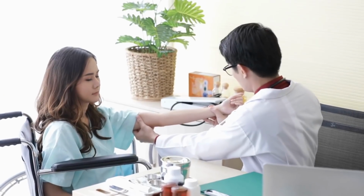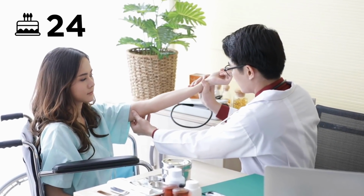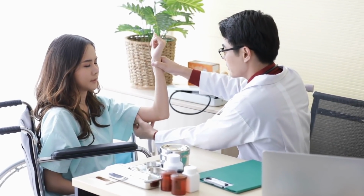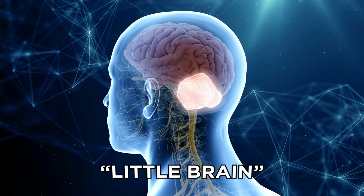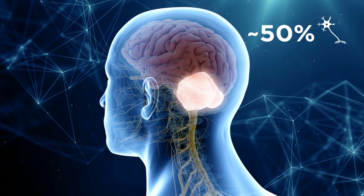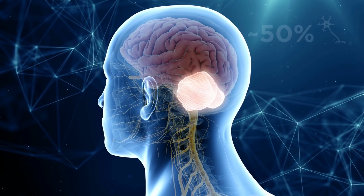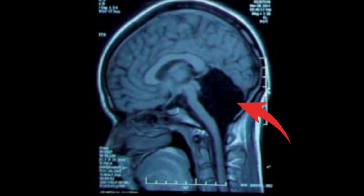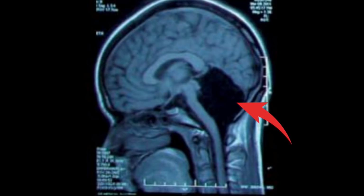skull. In 2014, a 24-year-old woman in China shocked doctors when she was found to be missing her entire cerebellum without even realizing. The cerebellum, or little brain, which is located at the bottom of the skull, contains about 50% of the brain's neurons and is responsible for coordinating key voluntary functions like speech, balance, and posture. The woman in question had a gaping hole instead, which was full of nothing but cerebrospinal fluid.